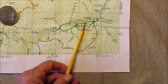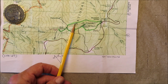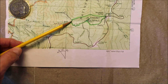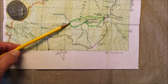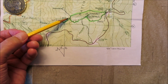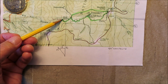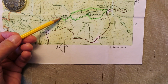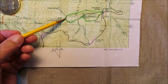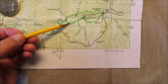You get on the Appalachian Trail, and you follow this, the AT southbound, until you get to right here. This is the intersection with the Salamander Trail. So when I got here, the first thing I did was continue on along the AT down to the Rock Spring Hut and the Rock Spring Cabin, which are right here. Then I came back to the intersection here with the Salamander Trail and came up Salamander to here.